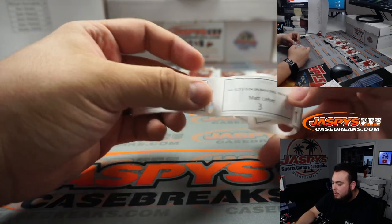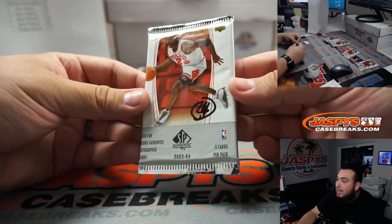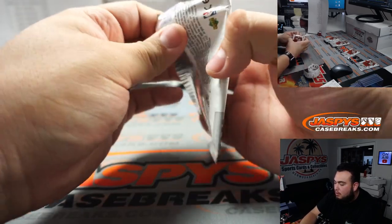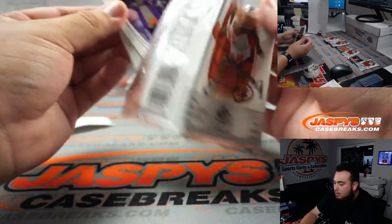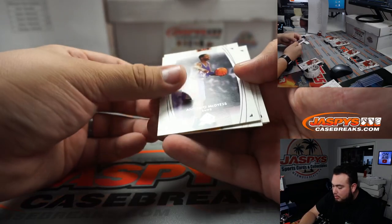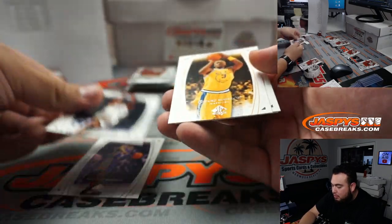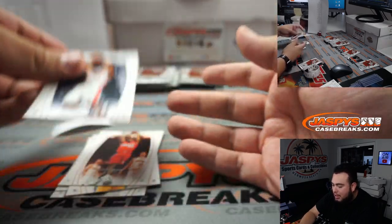Larry, up next, pack 24. It's the last pack of the box that we numbered right there. Antonio McDyess. Larry Hughes. Clifford Robinson. Elton Brand. And Richard Hamilton.